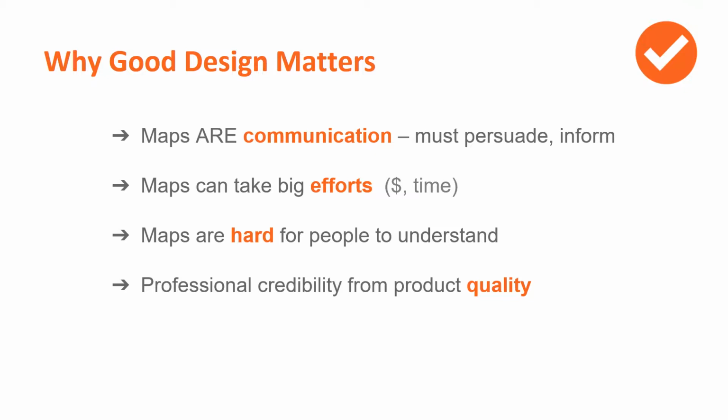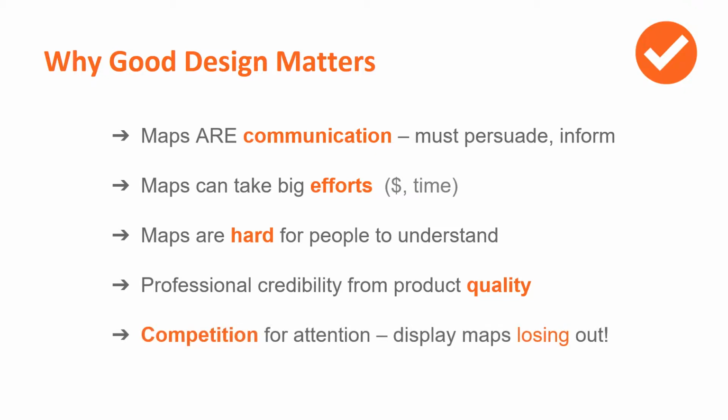And finally, and this may be the most important thing, is these days there is so much competition for our visual attention that we're just swamped. And if we don't stand out with what we're trying to convey in that communication role of a map, then we're just going to get overwhelmed by all the other choices that people have. It's just easy to move on from one sensory input after another if the thing isn't sticky for you.